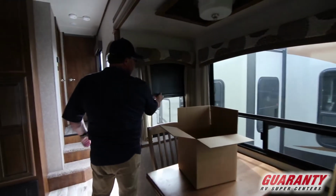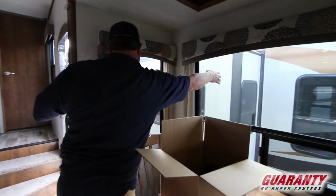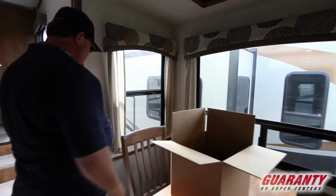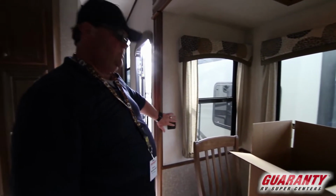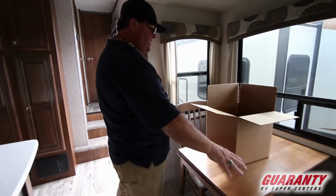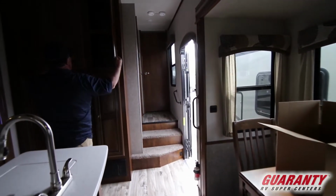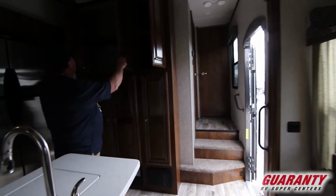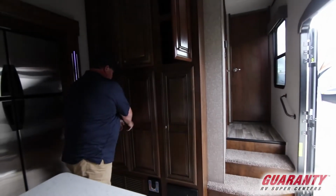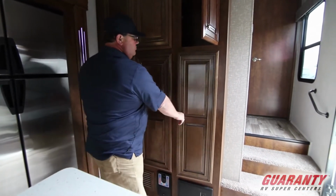More, you've got your MCD roll out, dark shades here. You've got tinted glass. These are the tinted glass. More light switches there. You've got your table and chairs with an extension here. You've got another couple chairs that are under the bed. And then, of course, more pantry area here. Huge storage area for a 32-foot trailer. Lots of room. More there, more there.